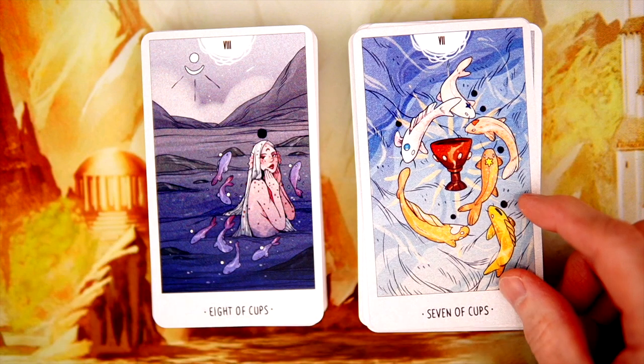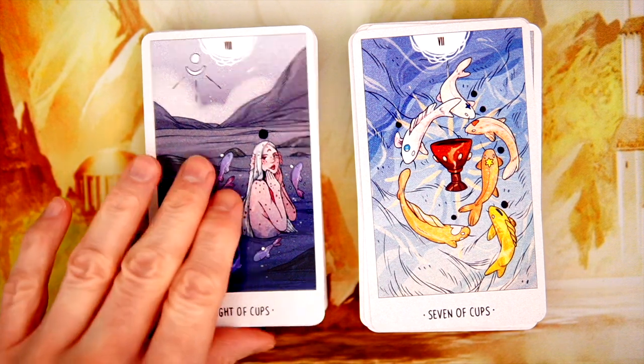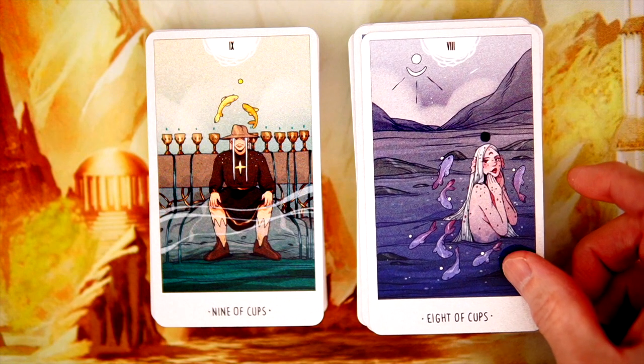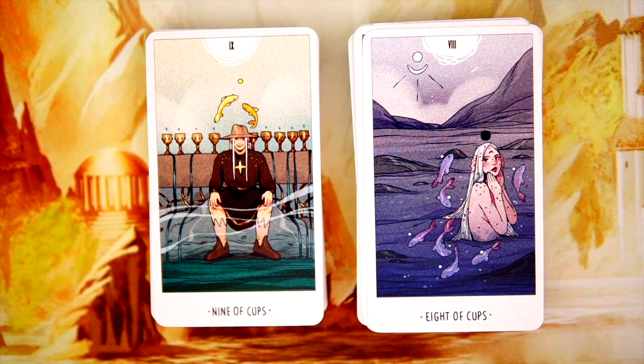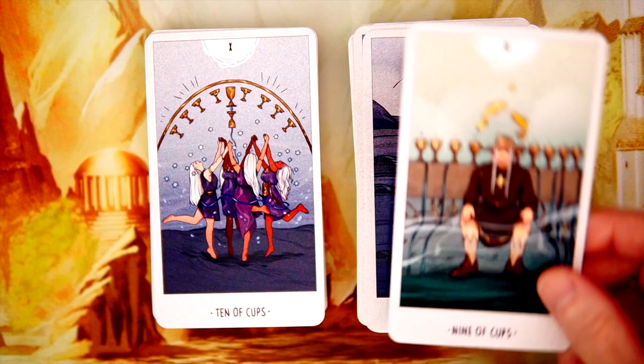We have the Eight. I like it. The Eight is sort of interesting. We're submerged, taking a bath and whatnot. We're not leaving, we're just taking a bath, I guess. I'm not sure what's going on there. The Nine, pretty traditional again, with a couple of fish, and I'm not sure what's coming out of his head, but I'll take it.